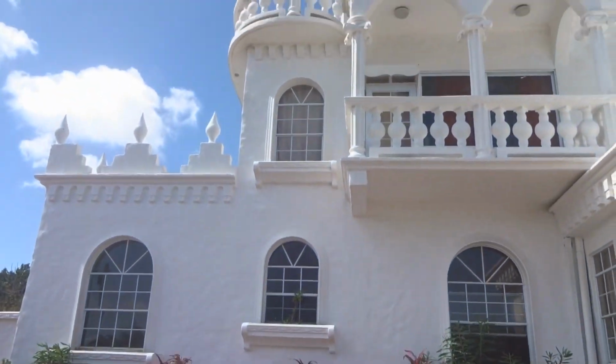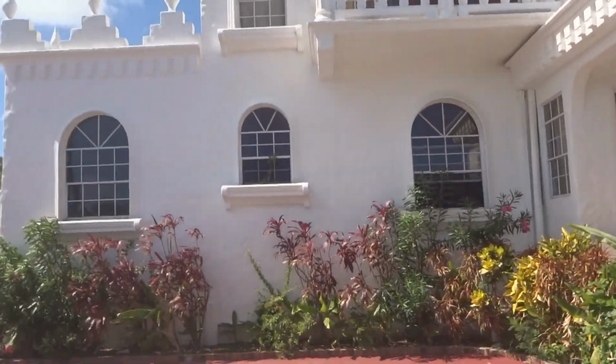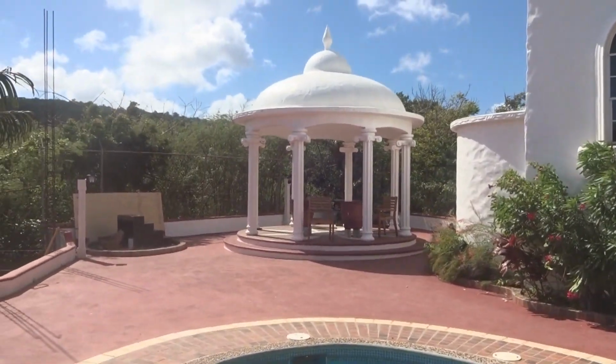Alright, so this is basically the front of the house. It really looks like a castle. Maybe when we go down we'll show it to you all from afar, and then you will see why we call it that. And this is a really nice little small gazebo around there.